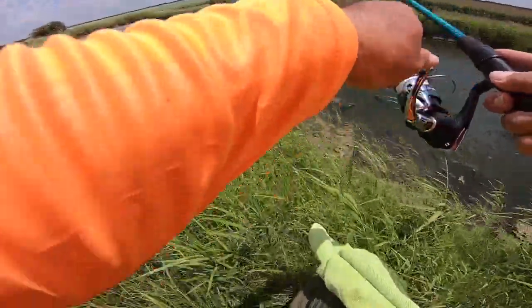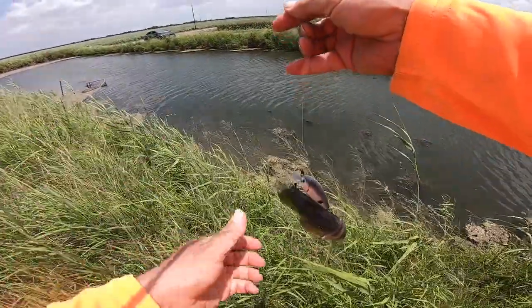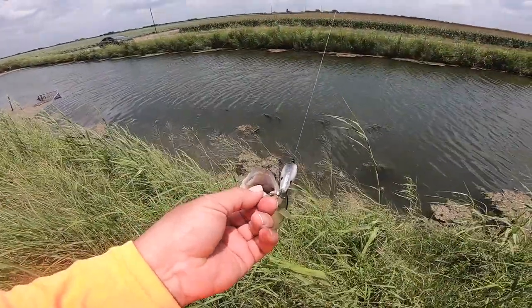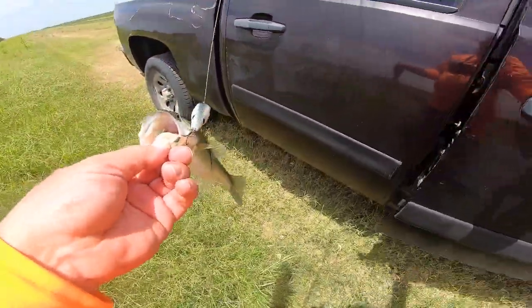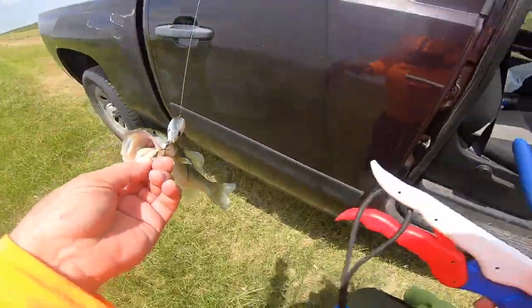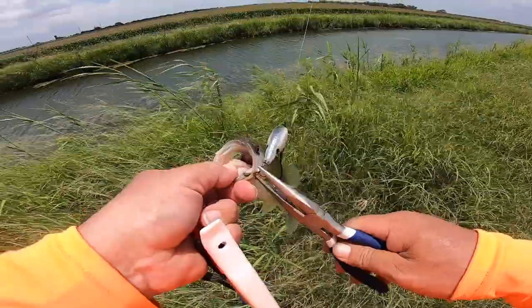There we go, baby. There we go. Yeah, baby, Max Lure, the bass. There we go, little bitty bass, little baby bass here. Yeah, a little small one. We'll be all right. Gotta get my little things here. Oh well, forgot them in the truck, but little bass.